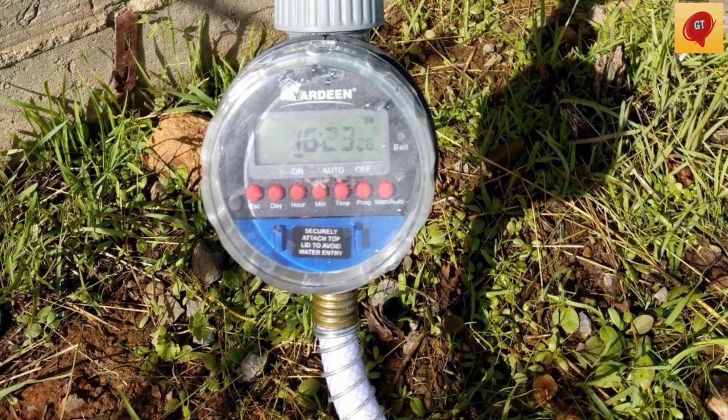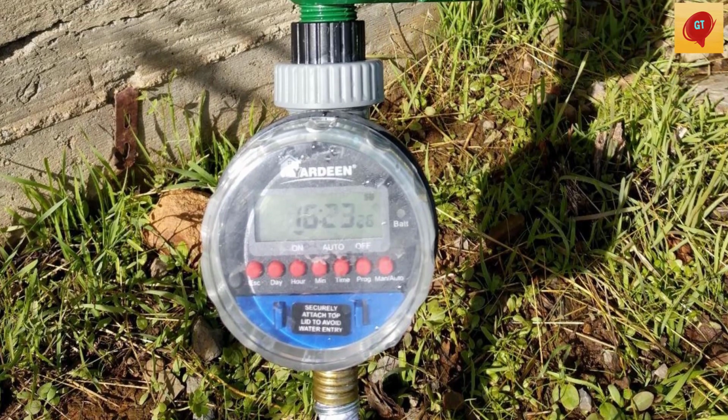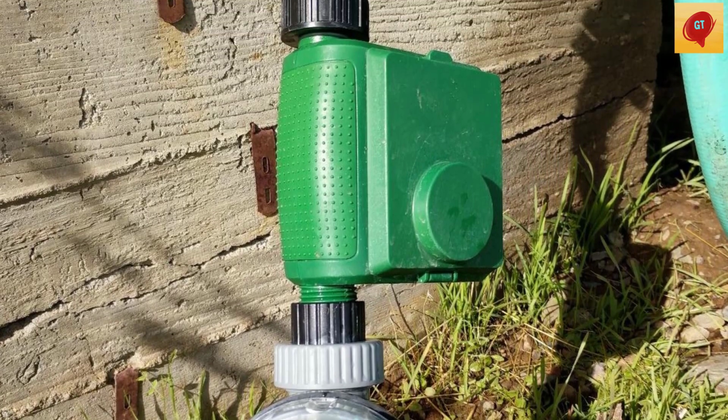Weather-resistant, impact-resistant, premium ABS construction with dust cover, ideal for irrigation applications in gardens, yards, greenhouses, flower beds, and etc. Waterproof, rated at IP66.